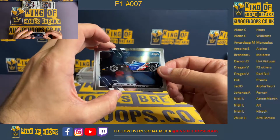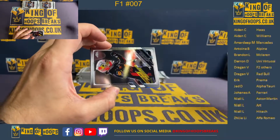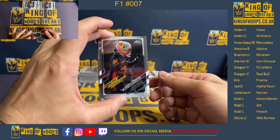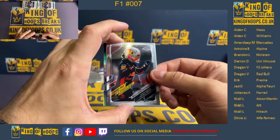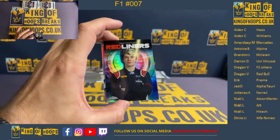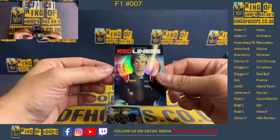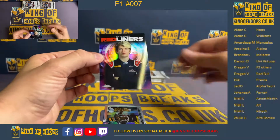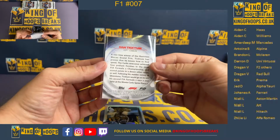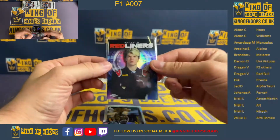Alright, so we got Virtuosi, Grand Prix driver of the day, 70th anniversary, Max Verstappen, so that's our first Max. All of the Maxes and Hamiltons are going to be sleeved up, of course. Our first red liner is Dan Ticktum. It's an F2. Let me check the team. It is Carlin. So F2 Carlin is F2 Others.